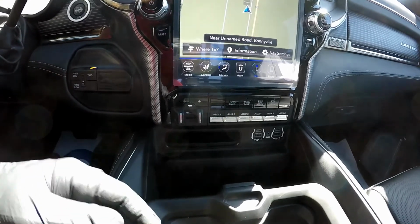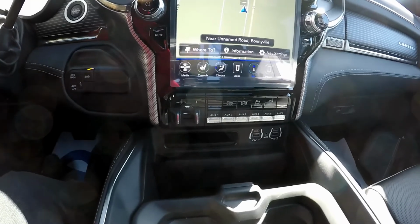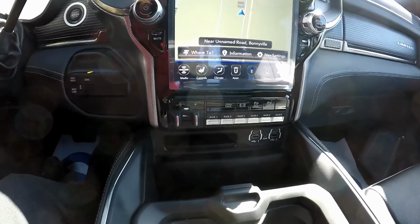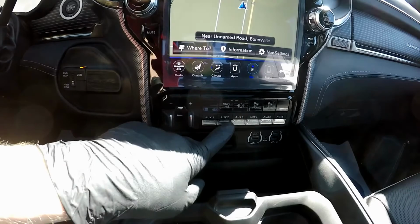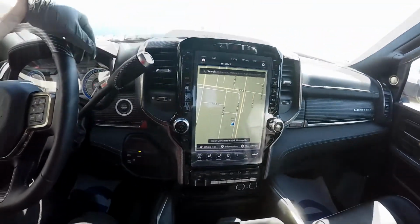If you had any sort of aftermarket lights that you want to put on there, a light bar or anything like that, you can actually hook it all up to work on these buttons right here. You might notice this is a little something new.